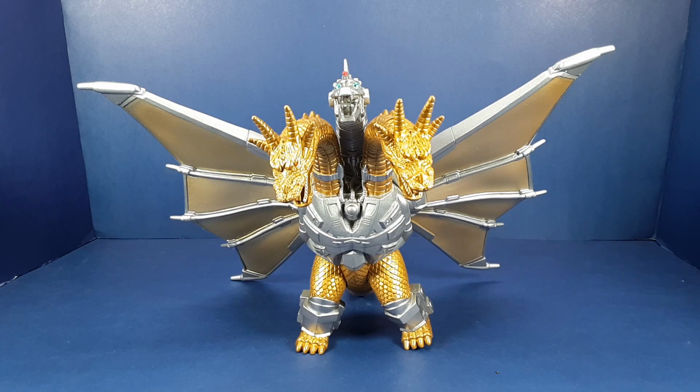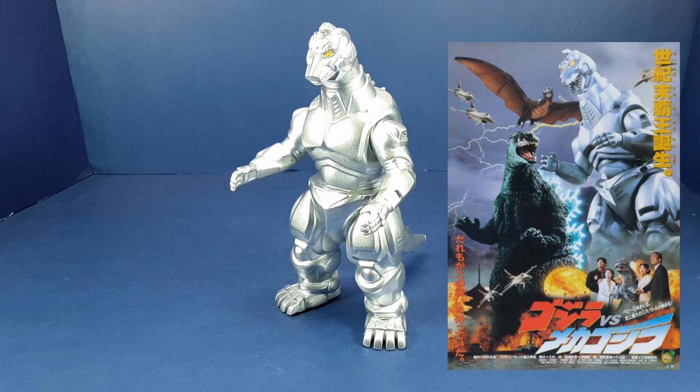At the end of that 1991 movie, Mecha King Ghidorah went down in the ocean, but his remains were recovered by the Japanese Defense Force, and they reverse engineered the future technology. So in 1993, we get Mechagodzilla.